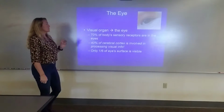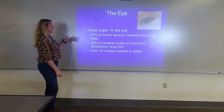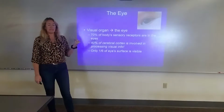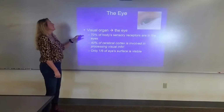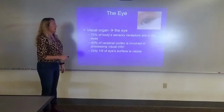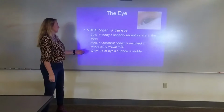All right, so we'll start with the eyeball, the first of these 5 special senses, and one that we're going to spend a bit of time on because we're going to dissect this in lab as well. We're going to do an eyeball dissection. This is the visual organ, the eye. This is my son's little eyeball when he was just a tiny little toddler.